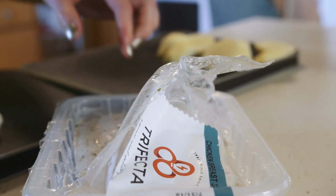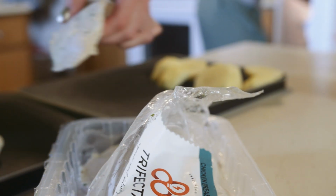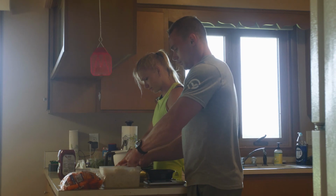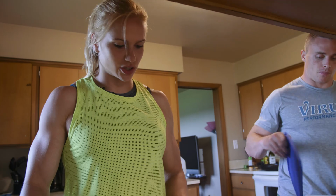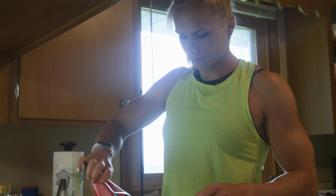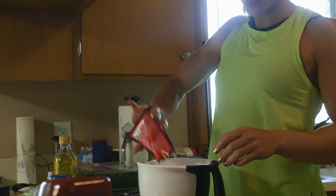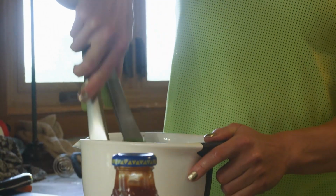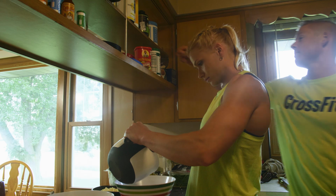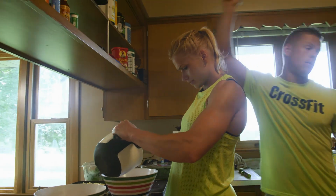So we get chicken, beef, and sweet potatoes sent from Trifecta. And you just know it's good quality, and then we can spice it up or mix it however we want to. This has actually made such a big difference. Having that many meals a day, not having to make the meat every time.